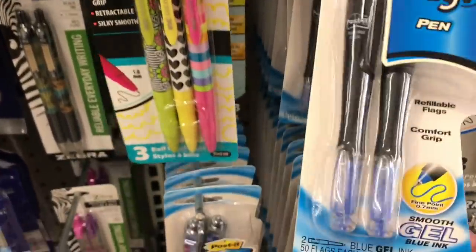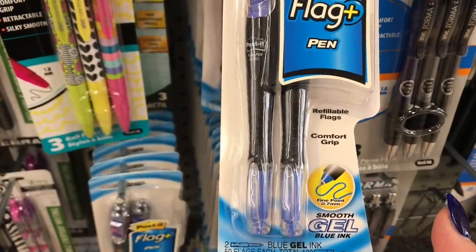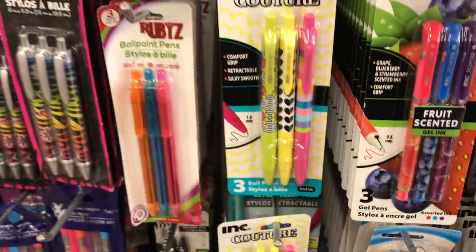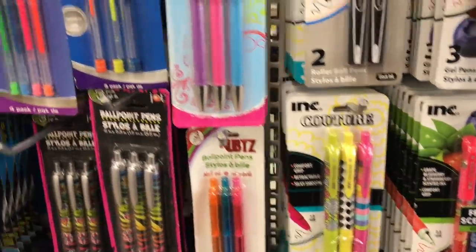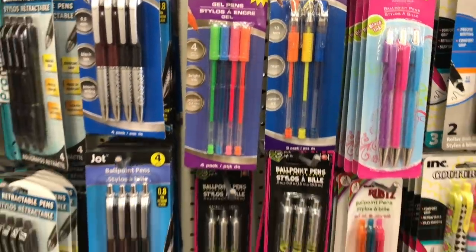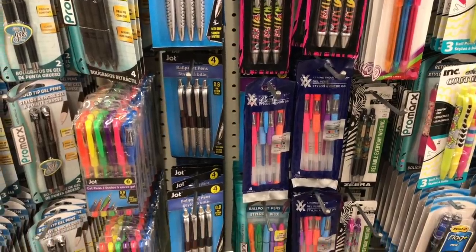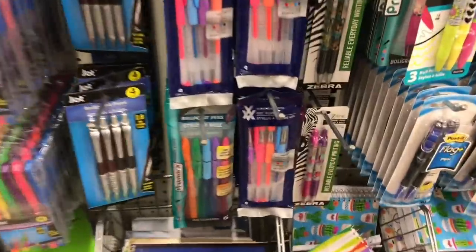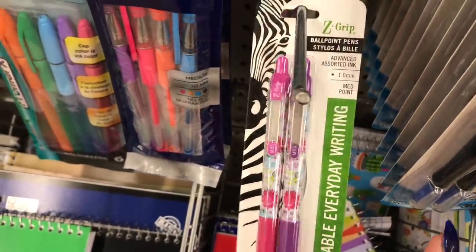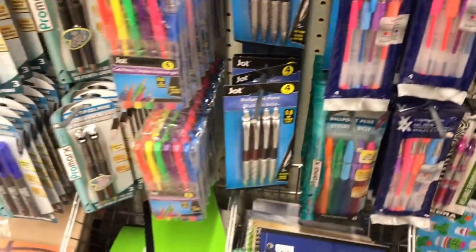These Post-its are not a regular thing, I don't normally see them here. So if you do like them, they have the little flags as well. Definitely grab a pack. Post-it is a pretty big company as well. And then these are your typical Jot ones that I do see. Gel ones, I don't really normally gravitate towards them because I'm afraid that they're just going to be skipping on my page. But see, Zebra here, this is a good company, so I think the quality of these pens would be fantastic and I wouldn't be afraid to try them.